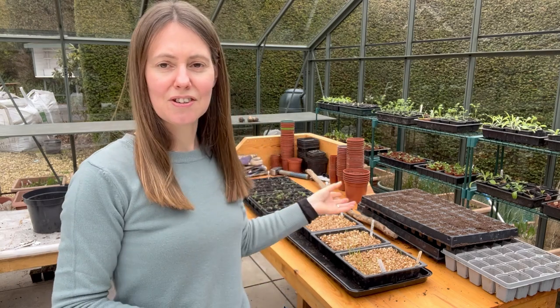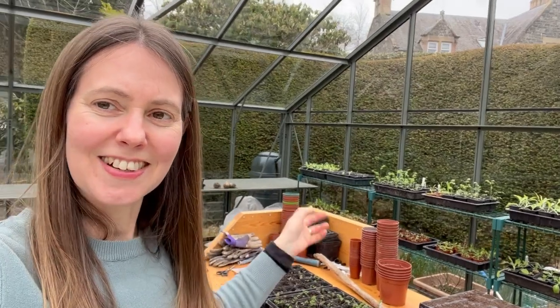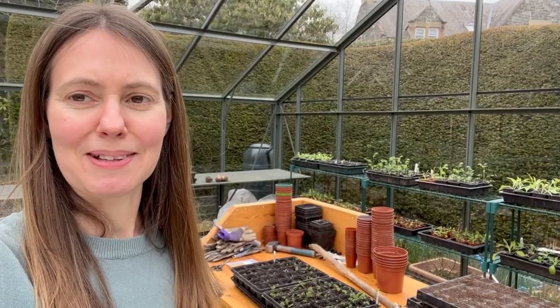And we've got off to a good start with some of our seed sowing as well, so we'll have a look at what we're doing just now for that. And outside the greenhouse I've got the plants hardening off that did come through the winter, so we will see what we've got there as well. Okay, let's go and have a look over here and see what our plants are doing.